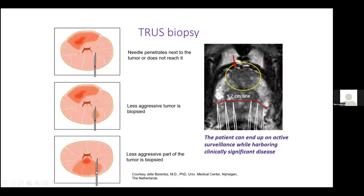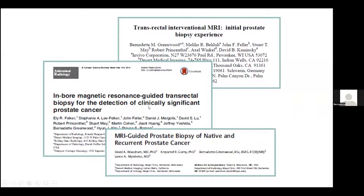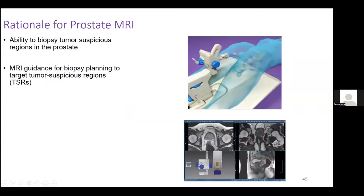And the other issue is sometimes just skimming the tumor where you miss the aggressive part, the low ADC part, and you get some other little piece of it and undergrade it or understage it. There was a great experiment done at Radboud where my colleague Tom Hambrock compared MR guided biopsy to 10 core random biopsy, and you could see that there's like a double detection in Gleason grade greater than or equal to 7 disease. So clinically significant disease and almost not getting missed ever with MR-guided biopsy. And there are many papers out there describing the use and utility of MR targeting.